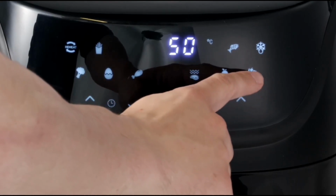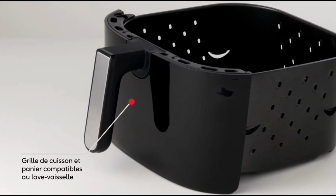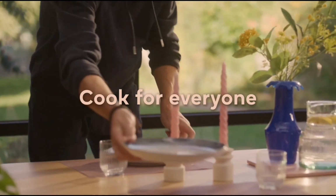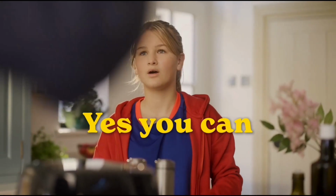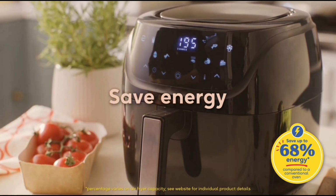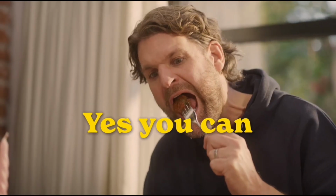Its intuitive touchscreen and digital display provide precise temperature control, allowing customized cooking according to your preferences. With an impressive 8-liter XL capacity, it meets the needs of large families, offering a practical solution for delicious meals. Its adjustable thermostat allows precise temperature control, ensuring optimal cooking results. The intuitive touchscreen makes it easy to navigate between the 10 preset programs for an effortless user experience.